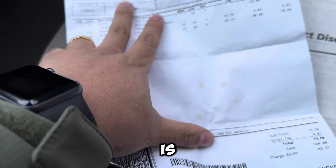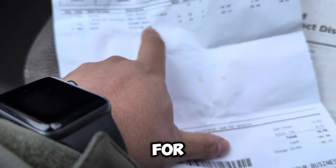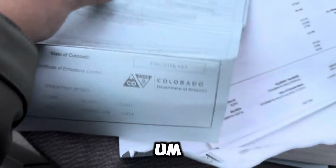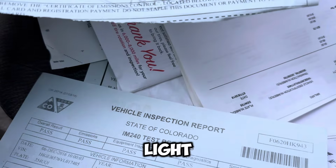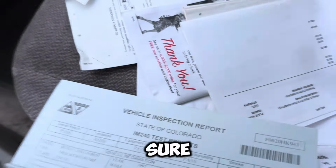So this is O'Reilly's ticket for gaskets for the Miata that he was working on. I remember that. Let's look what's in here. A bunch of receipts. Another vehicle inspection. This is Colorado at 182. Another one from Colorado at 168. Check engine light. Status off. Pass. So I'm gonna keep all these together for sure.